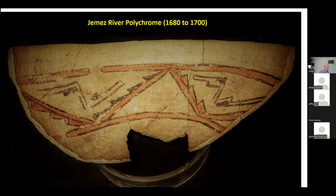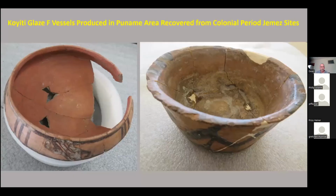And at this time, there's this transition to these new polychrome types, probably inspired by imagery from the revolt, except Jemez Polychrome is only produced for about 20 years, and suddenly there's a big decline in the production of pottery by Jemez groups as they move up the mountains into the Jemez Valley where they live today.